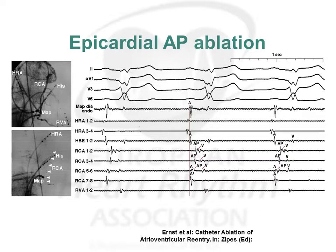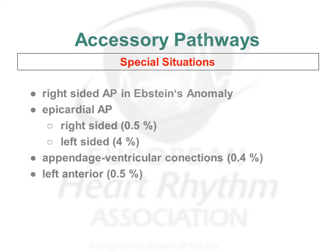Right? And then you can count where electrode 3, 4 is. And then you can go and basically try to put these two catheters together in two projections, and can try anatomically to ablate on the earliest epicardial connection. So that's quite nice, and probably an irrigated tip would help as well.